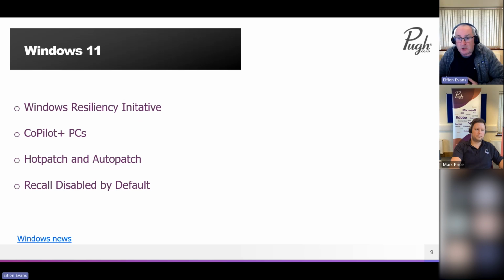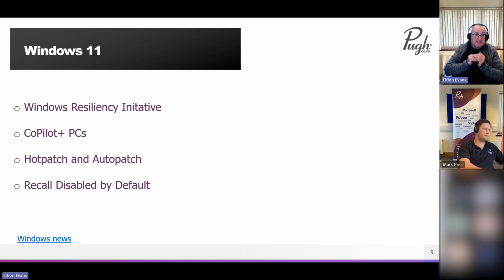Finally, I'm going to look at Windows 11 and some of the new features coming there. First, we're going to look at the Windows Resiliency Initiative. I'm sure you're all aware of the issues Microsoft had with CrowdStrike a few months back. So what Microsoft are doing here, they're introducing a set of new technologies to try and stop that from happening again. And they're working with all the antivirus and security vendors to make sure that they all work in a certain way that will hopefully try and keep everything up and running safely.